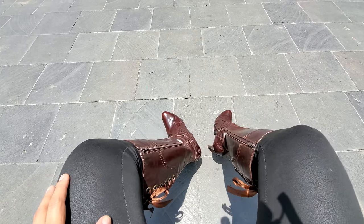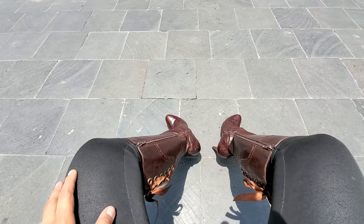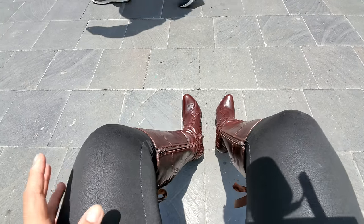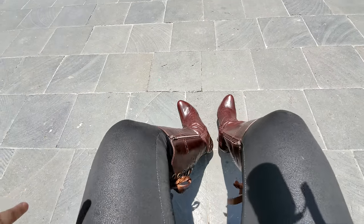I would say if you sold these shoes in a second-hand shop, you could probably get more money if they look like this, really shiny.